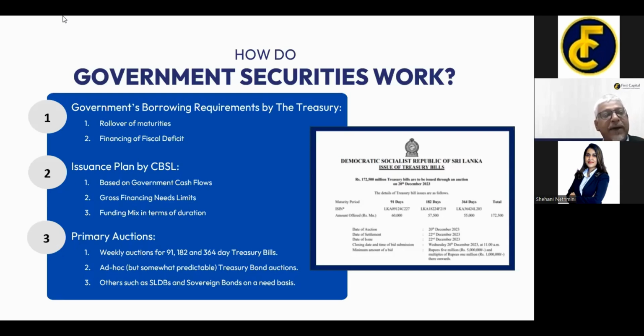Then the central bank also has to take into account the gross financing needs. They are not supposed to exceed a certain threshold in terms of annual rollover of government debt. Those things also will go into their computations, the funding mix, duration. Those things will be decided by the issuer, and then based on that, the central bank will come up with a bond or a securities issuance program.